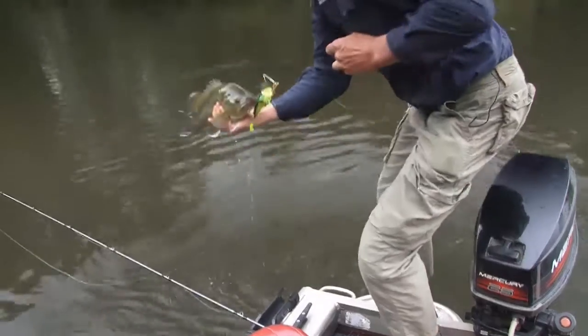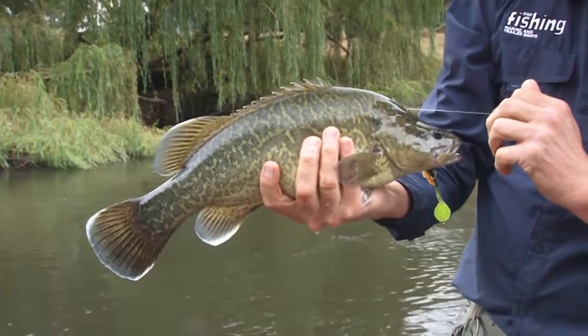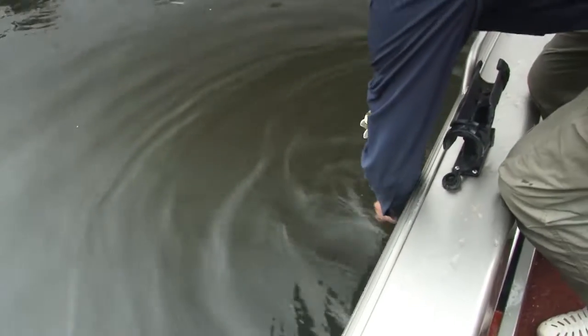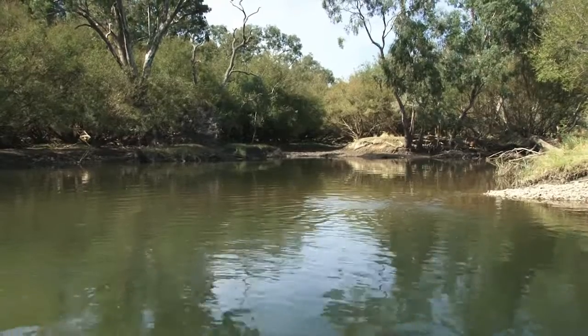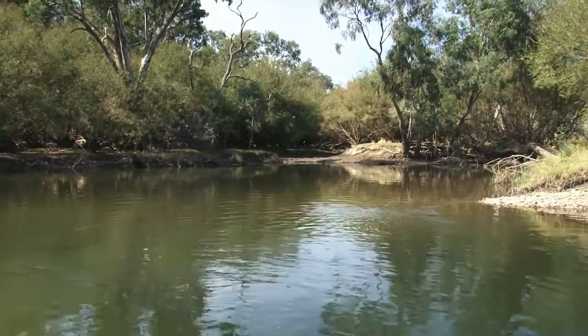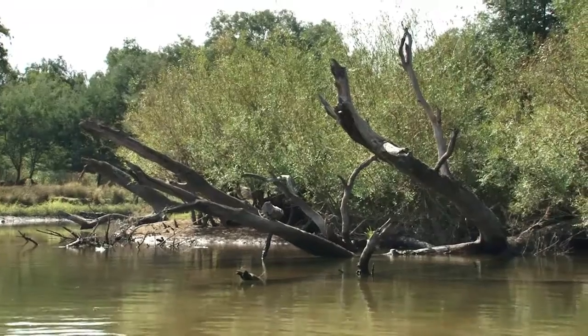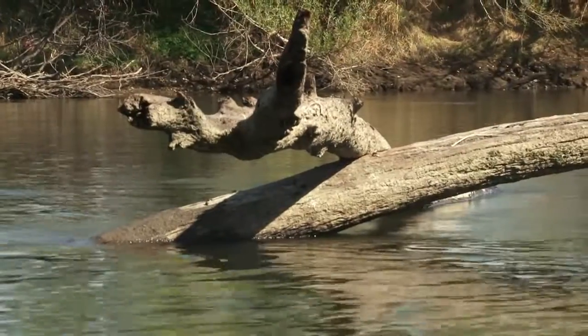Now here we have a typical cod of the Upper Murray. These small Murray cod are making a resurgence in the clear waters of the Murray above Lake Hume. The cool, clear waters of the Upper Murray certainly look like ideal trout cod water, at least going by what the scientists say.